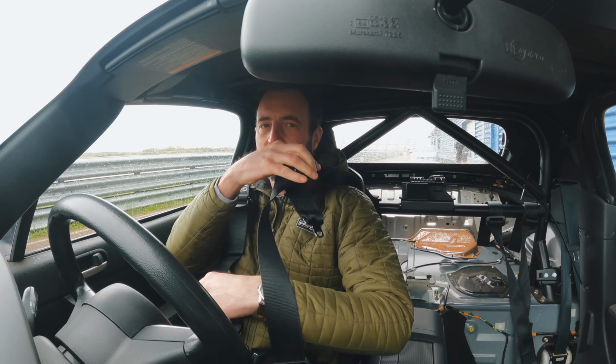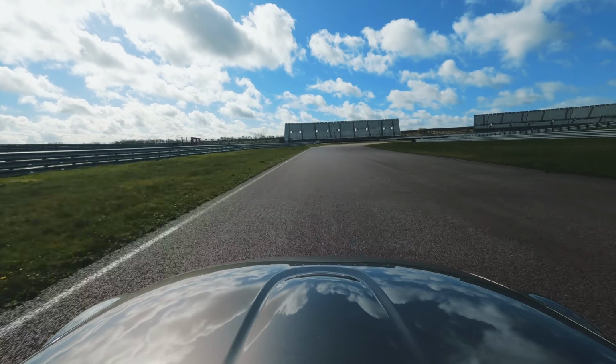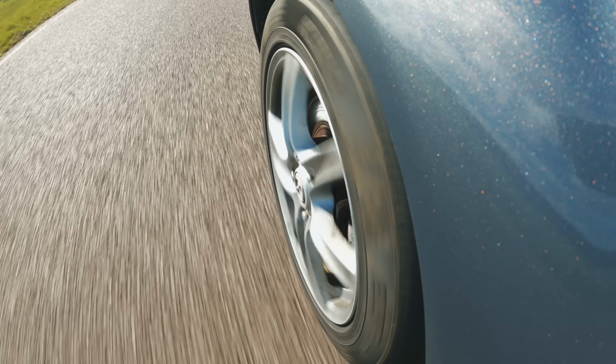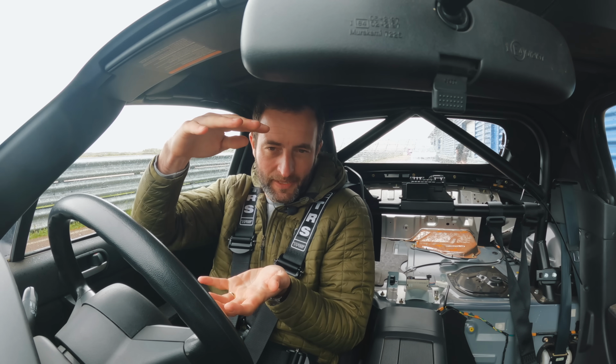That feel then translates into lap time for the driver. When you come into a corner, you get on the brakes and the nose of the car dives down. That's when the front springs and the front dampers compress. With more expensive dampers, you can change how quickly the suspension compresses, because basically what you do, you stiffen it up and therefore the front of the car will dive down more gently.